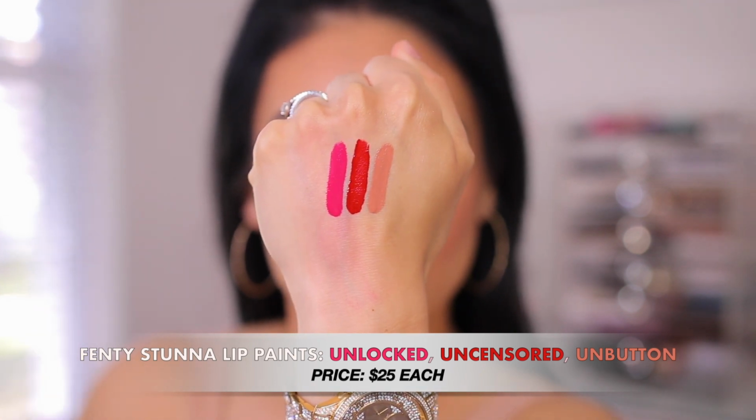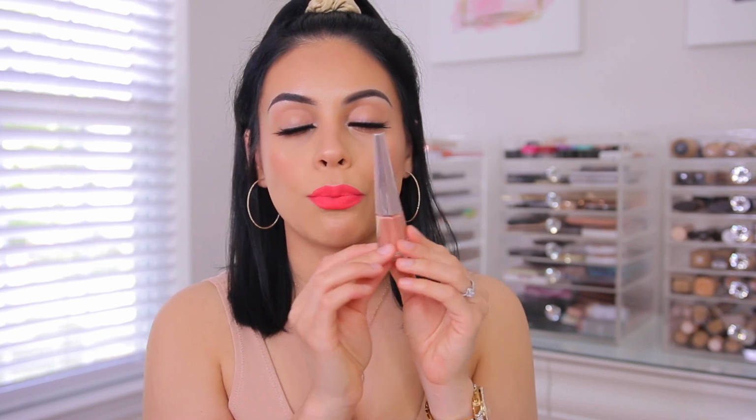Overall, I do really like these colors. I think they're beautiful for summer, definitely bold. If the packaging was different, I would definitely rate these a 10 out of 10. And the shade Unbutton in here is one of my all-time favorite nudes. It is so perfect.